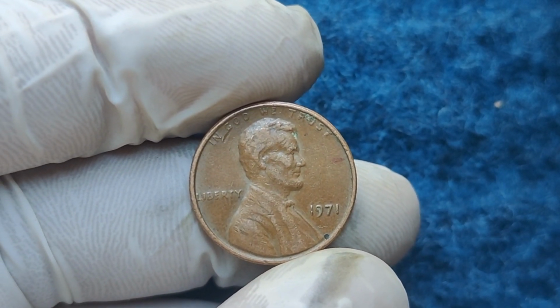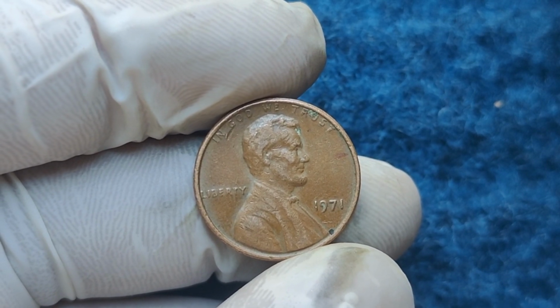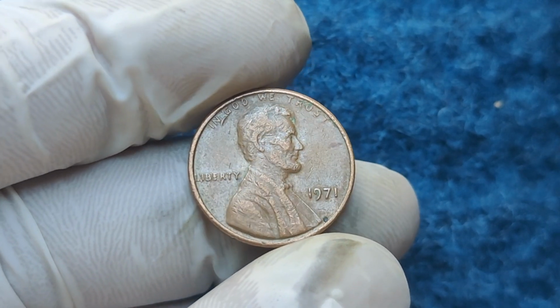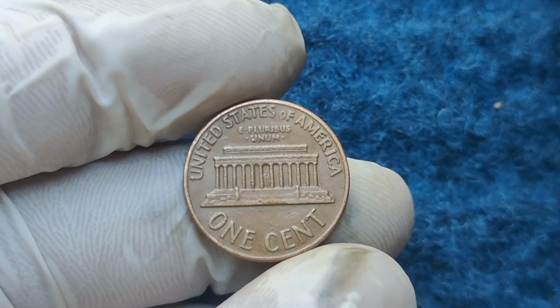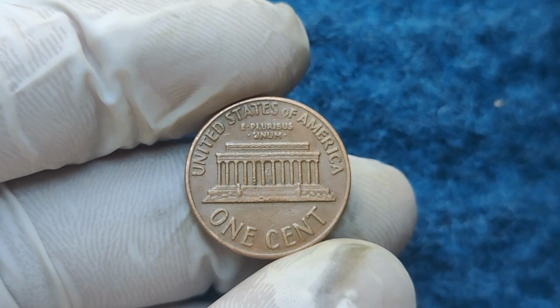That 1971 no mint mark penny sitting in your jar might not look like much at first glance, but with its rarity, condition, and the right market, it could be a goldmine in disguise. Keep your eyes peeled, folks, and don't let those pennies slip through your fingers. I mean, who wouldn't want to get $1.3 million for a single coin, right?